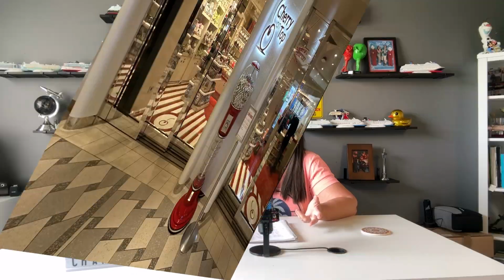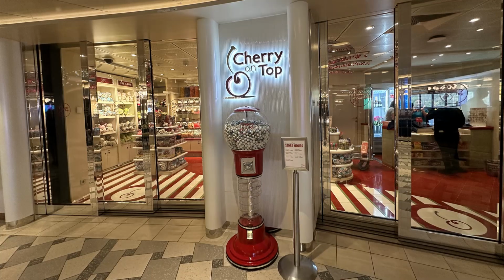All right, Cherry on Top. I love Cherry on Top. However, they are a bit pricey. So my suggestion is buy your candy beforehand, not chocolates because they'll melt, but the gummy bears or the little candies that you want to take, and pack them for your trip. They charge by the pound, about 15 to 20 dollars a pound. I don't know, but it's expensive. Just for a small little bag, you're paying like $15 for a tiny bag of candy.